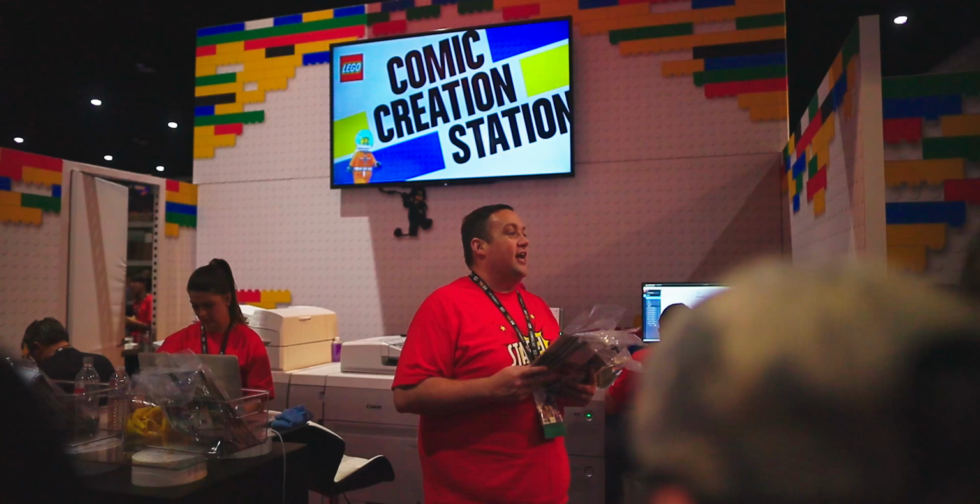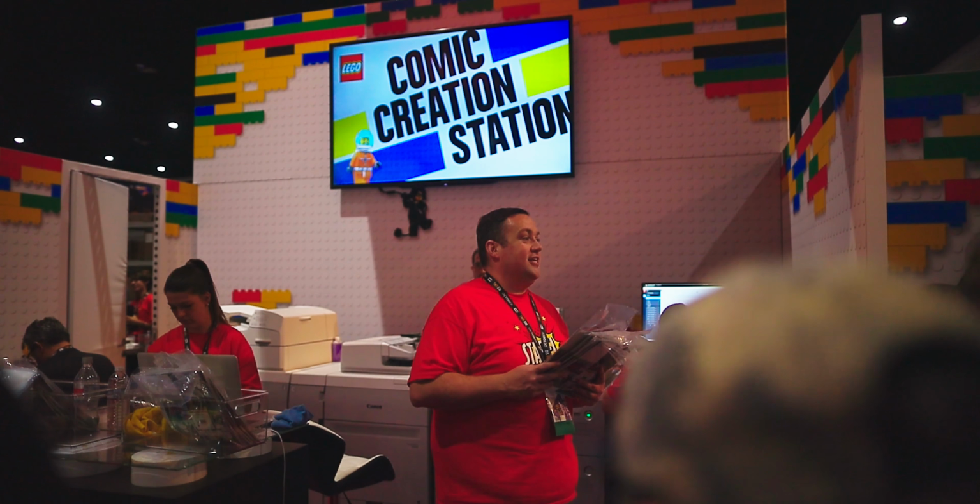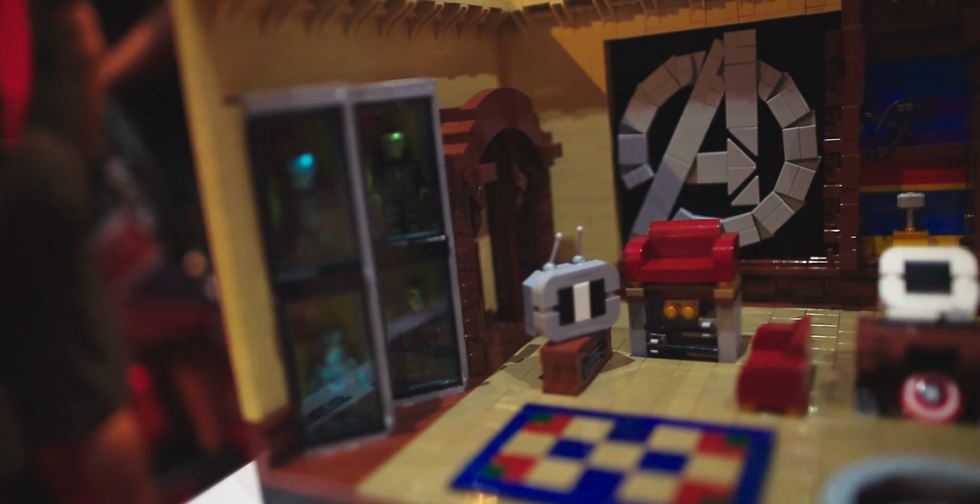It was really enjoyable. I loved being at the LEGO booth. It was an absolute blast. First time I'd ever been to San Diego. It was really amazing.